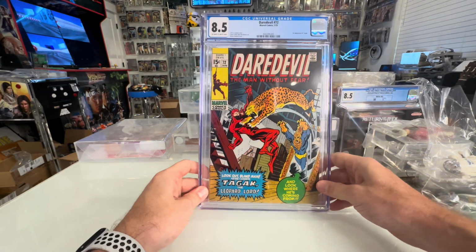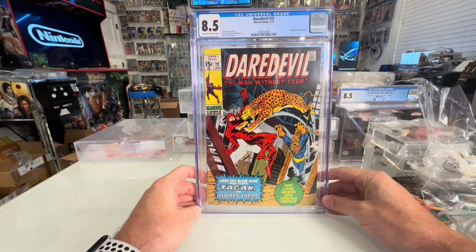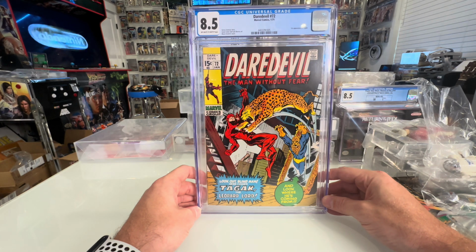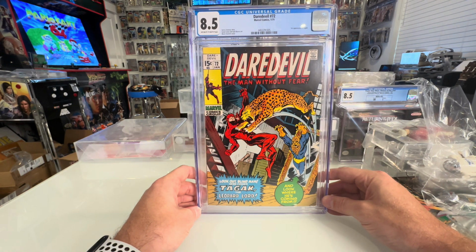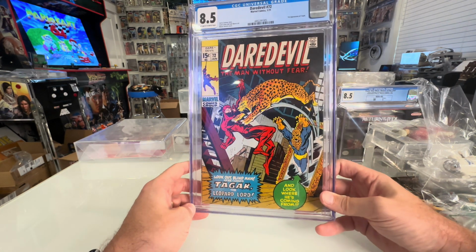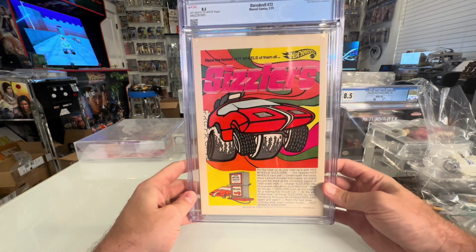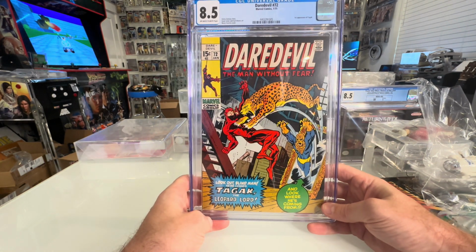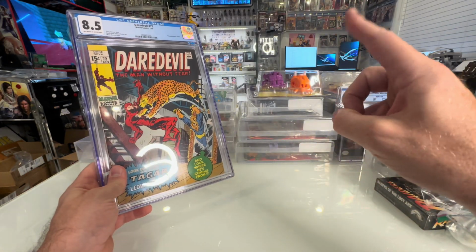And if you know me, you know I've got to get comics, and I don't know why, but the price on this one was too good to be true. It's Daredevil number 72, graded 8.5, white pages by CGC. It's from January of 1971. To get a comic that old with an 8.5, and it's something that's coming up, we've got some Daredevil content coming out soon. I had to get this, and again, I got it super cheap. I'm going to love putting this up in my comic section over here.